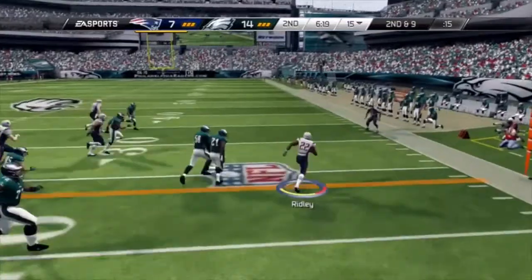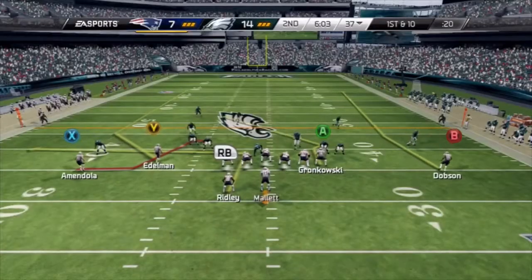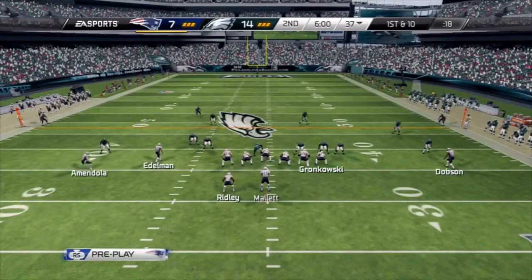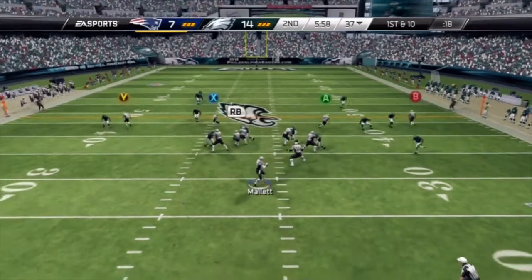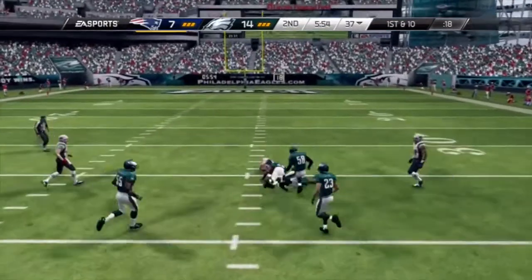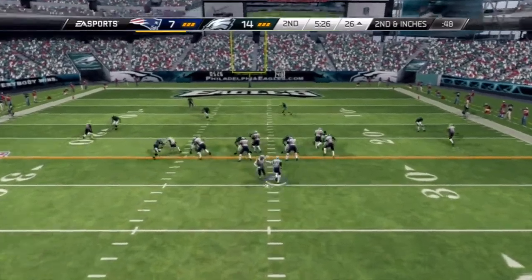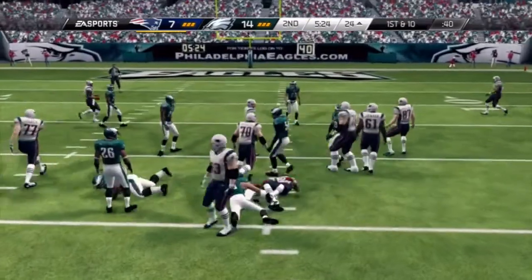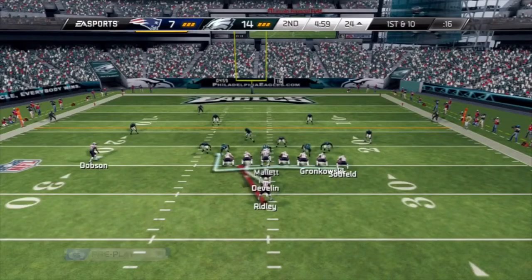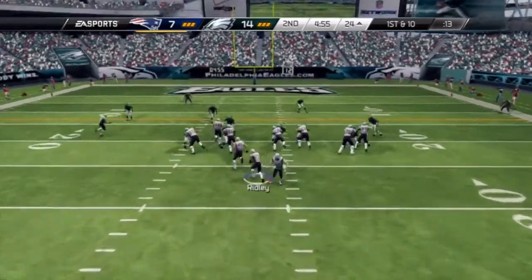Stevan Ridley gets the handoff, cuts it to the outside, showing off some speed, showing off like we can run also. Has 30 yards so far today. Got a first down. 1st and 10. Ryan Mallett looks, and he finds Gronkowski up the middle, lowers his shoulder, gets the first down. So he has 2nd and inches, hands it off here to Stevan Ridley again, gets that one inch, I guess, and a few inches that we needed. Tad bit more, first down.